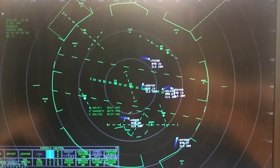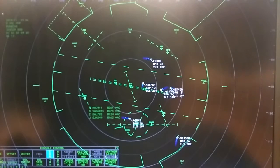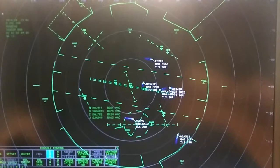United 656, 8 miles east of Woody, maintain 3000 until established on the localizer, cleared ILS approach, runway 28 right. Roger, maintaining 3,000 feet, cleared ILS 28 right approach, United 656. November 4 Sierra Romeo, turn left heading 250, descend and maintain 3000. 10 miles east of Woody, maintain 3000 until established on the localizer, cleared ILS approach, runway 28 right. Roger, leaving 4,000 feet, descend to 3,000 feet. Turning left, heading 250, cleared ILS 28 right approach, Cirrus 4 Sierra Romeo.